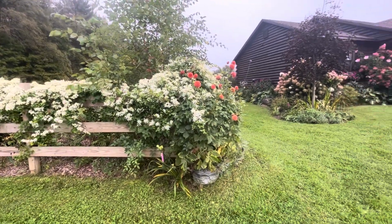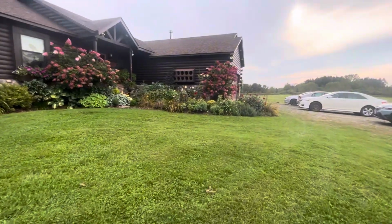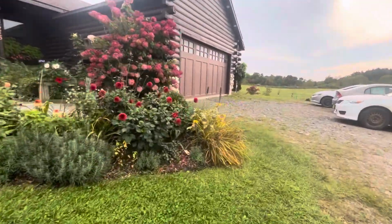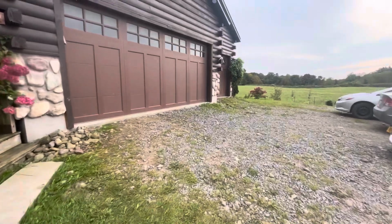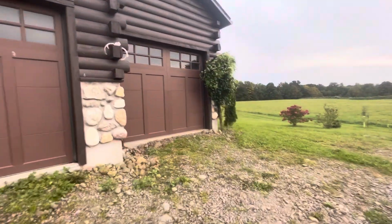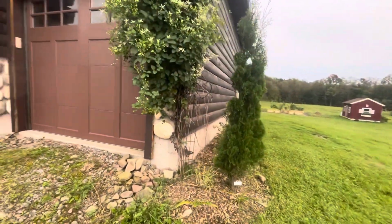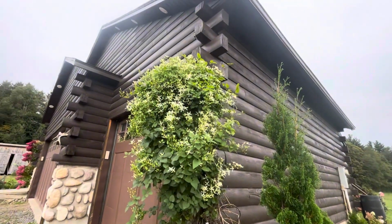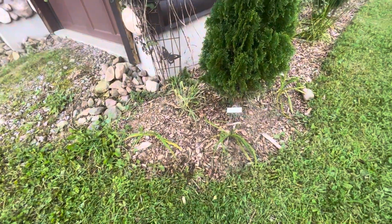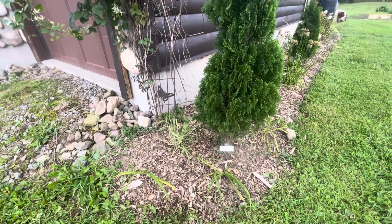All right, on quickly here to the side of the house. Nothing new, just to keep you updated. This sweet autumn clematis I have here on the side of the house is blooming. This is the west side of the house, west facing. So we have that. We have some seedlings. We have the Niagara Falls grass.